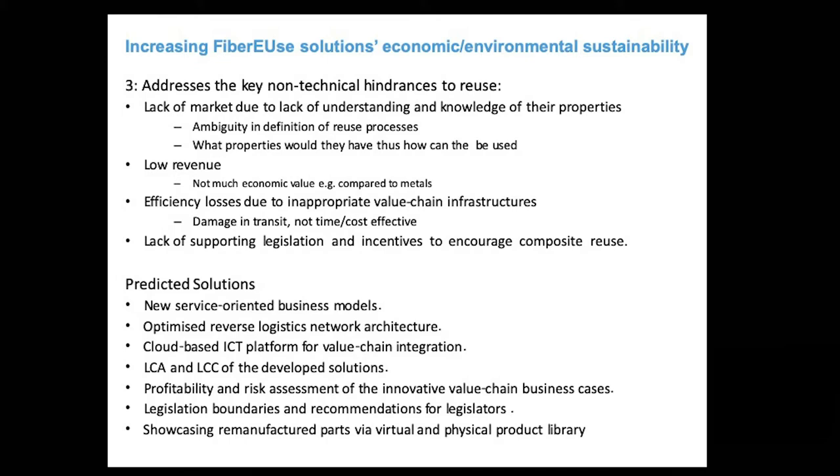We need to optimize the reverse logistics network architecture. Now, the reverse logistics is the process by which used composite gets to the person that's going to work with it. Currently, that system is broken. It's not systematic, and a lot of damage can actually occur on the used composite on its way to get to the person that's going to use it.